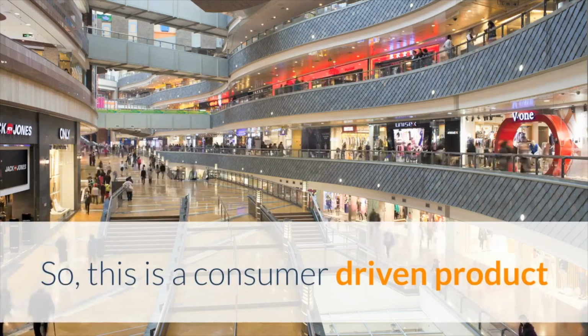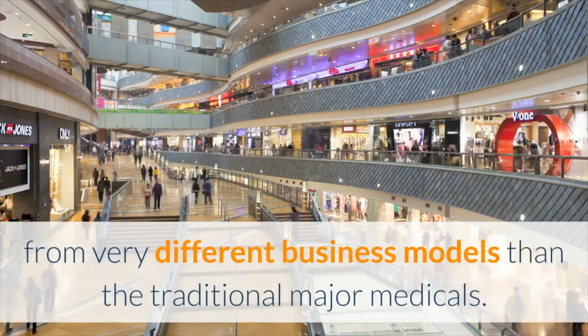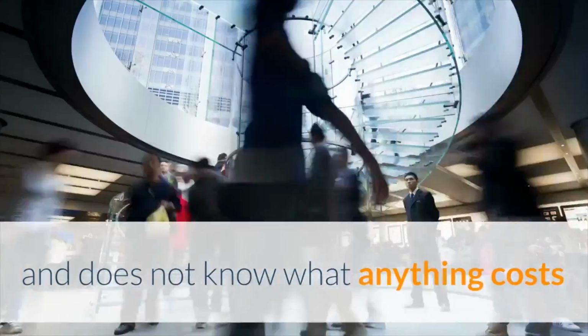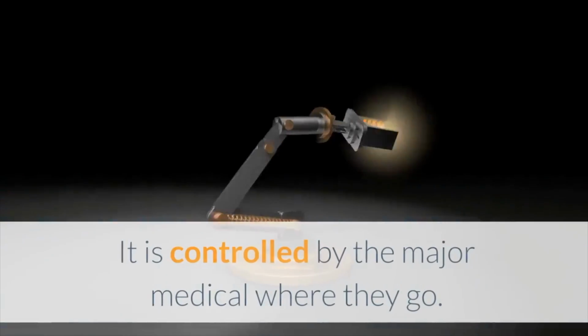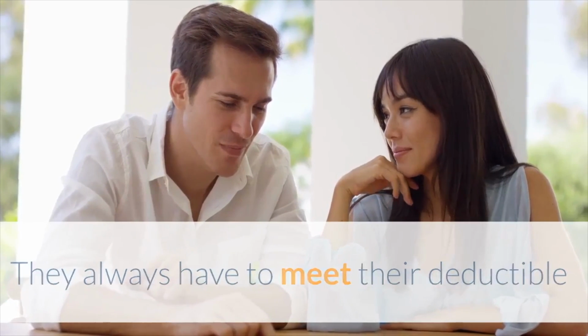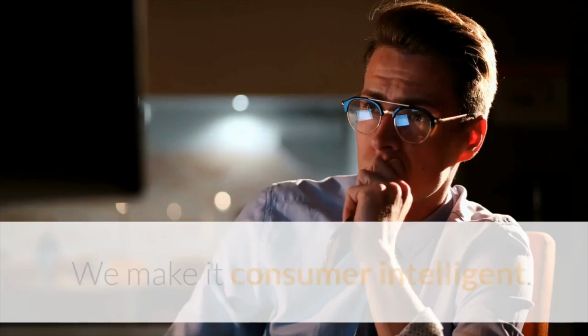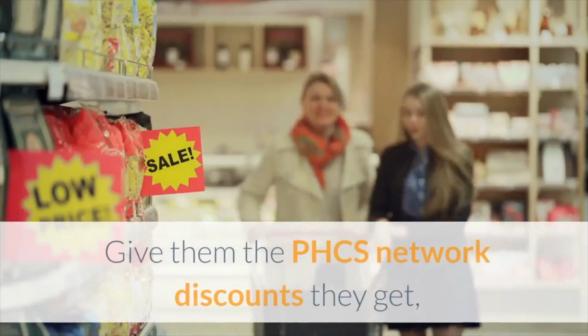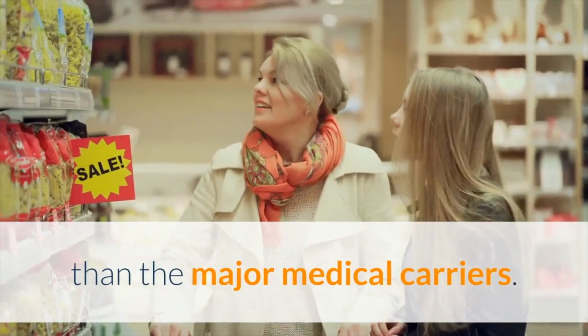So this is a consumer-driven product. It's a very different business model than your traditional major medicals. The major medicals, the consumer does not care or know what anything costs because they have a deductible and coinsurance to meet. They get penalized if they go out of network, so they're controlled by the major medical carriers on where they go. They always have to meet their deductible and coinsurance first for the majority of their claims. With our product, it's a consumer-driven product. We make them consumer intelligent, give them the PHCS network discounts they get instead of the major medical carriers.